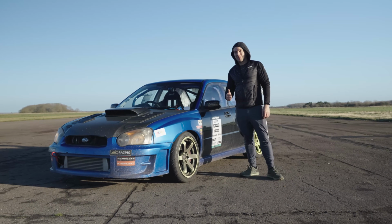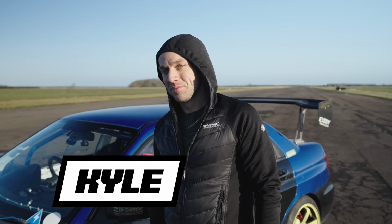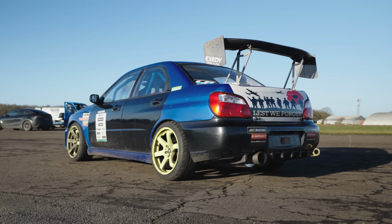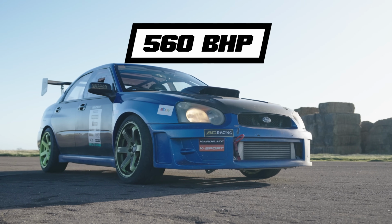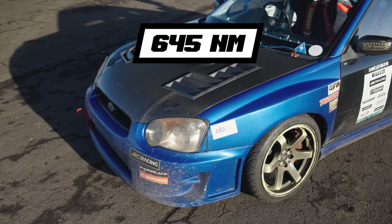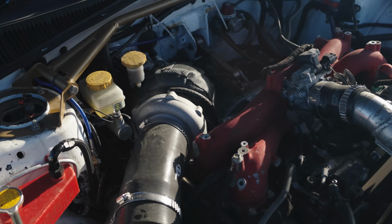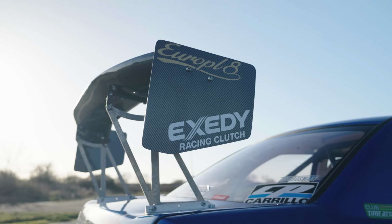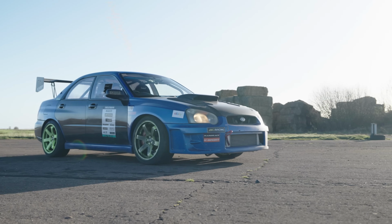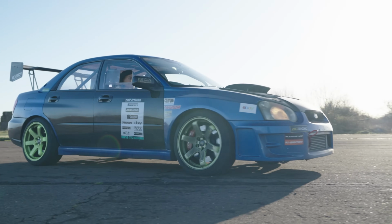And he's going to be stepping up against and welcoming Kyle, repping for the GD chassis with his Time Attack 2003 560 brake horsepower, 645 Newton meter, 2.1 litre flat 4 turbo EJ20 powered BLOB Subaru Impreza WRX, built by a mix of Kyle himself and Engine Tuner. Mods coming up.